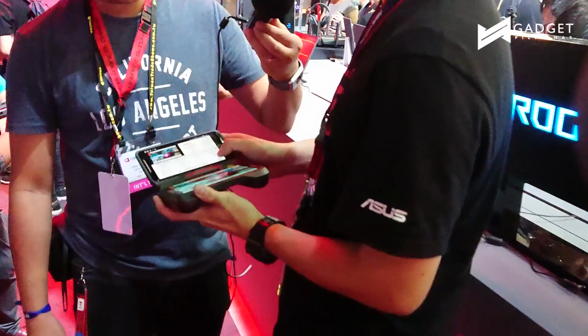Now, another interesting thing about this is that it has additional ports at the middle. I think this is something that other game or smartphone developers did not think of until this phone.